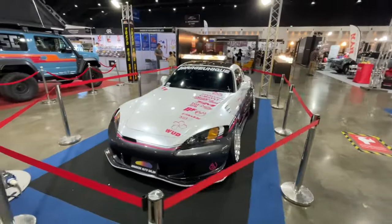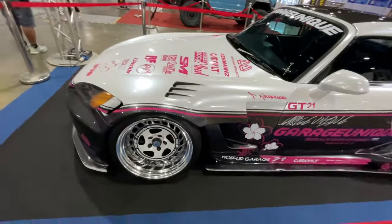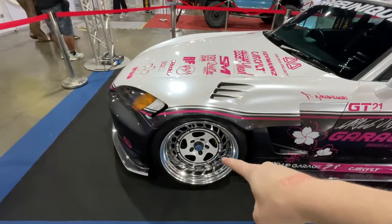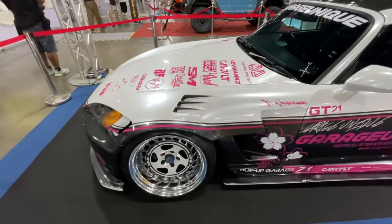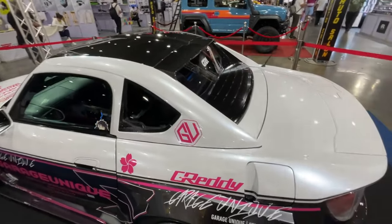Wow, look at this S2000. I think I've actually seen this car before at Honda Fest. This thing looks so cool. I like the wheels on it. They're kind of a turbine style. I like the hard top on it. It's like carbon fiber and it's got this little spoiler there.